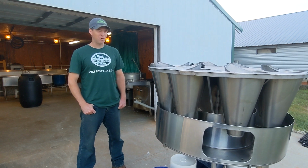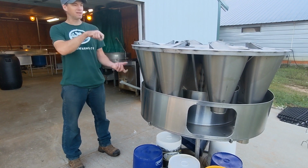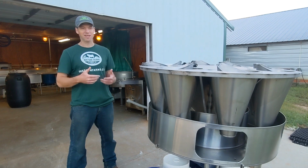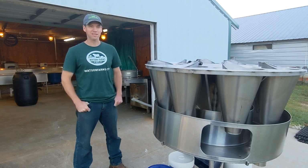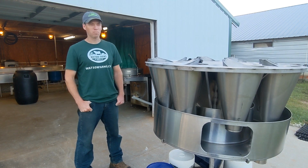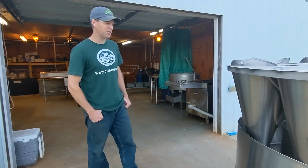So anyway, this is where the killing process starts. These are the kill cones, and so we place the birds in head down in these, and whoever's doing this, either me or one of our guys, has been trained extensively in how to render the bird senseless as quick as possible, so they're not feeling any more pain than they have to. But this is what begins the whole process, and we'll walk inside here and show you.